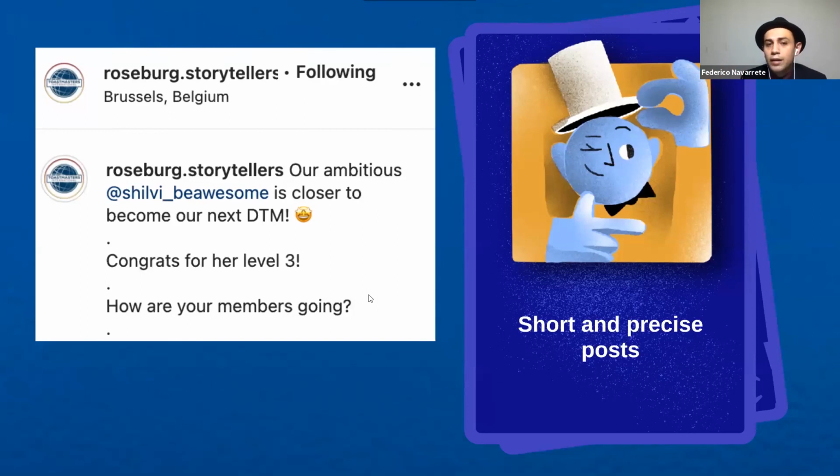We would like to do that. We want our followers to feel that they are part of our tribe. We want them to feel, hey, maybe we're not your members, but we're part of your tribe. When people think of Roosevelt Storytellers, speakers and storytellers, they are part of our tribe. We don't treat them differently. They are our followers. They are part of us.